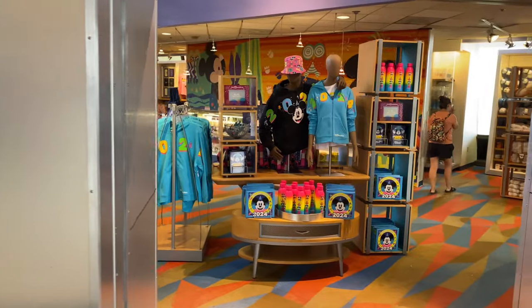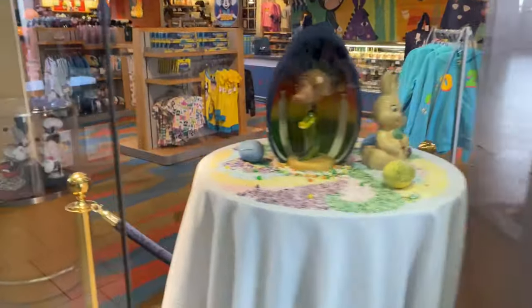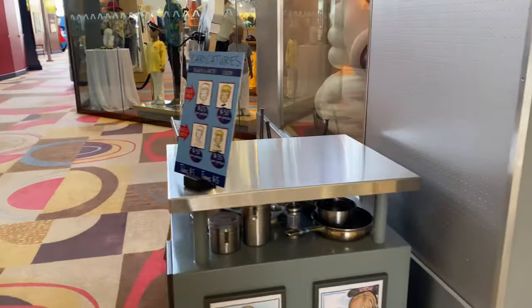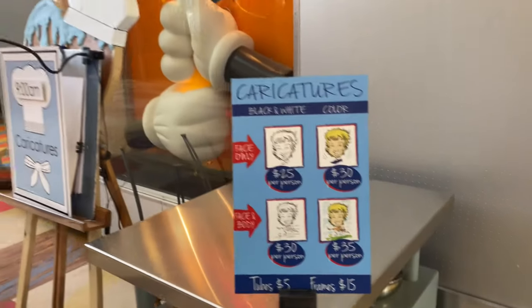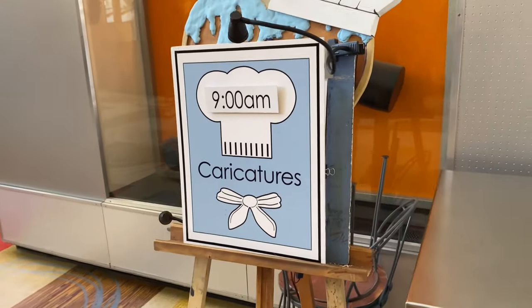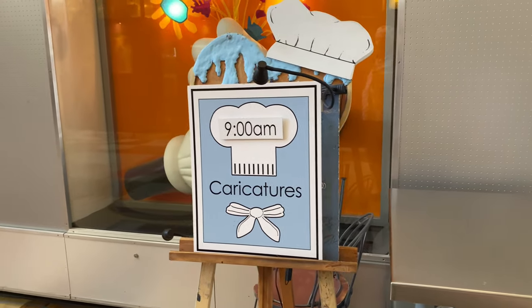Great 2024 gifts right there. We got some of the Easter right there. Of course, Chef Mickey's plushes and all kinds of good stuff. They have a caricature artist here. Right there are their costs. These caricature artists are usually here during the day, 9 to noon or 9 to 11. And then someone comes back at 5 and works from 5 to 9.